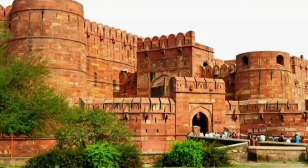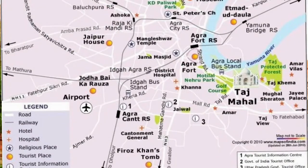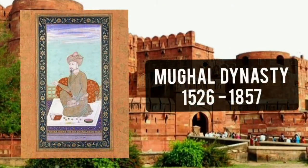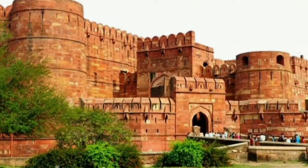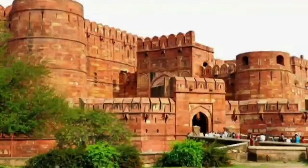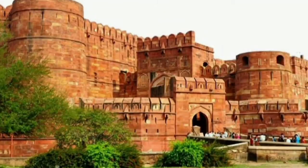So Agra Fort is a historical fort in the city of Agra in India. It was the main residence of the emperors of the Mughal Dynasty till 1638, when the capital was shifted from Agra to Delhi. It is about 2.5 km northwest of its more famous sister monument, the Taj Mahal. The fort can be more accurately described as a walled city. Interesting, isn't it?